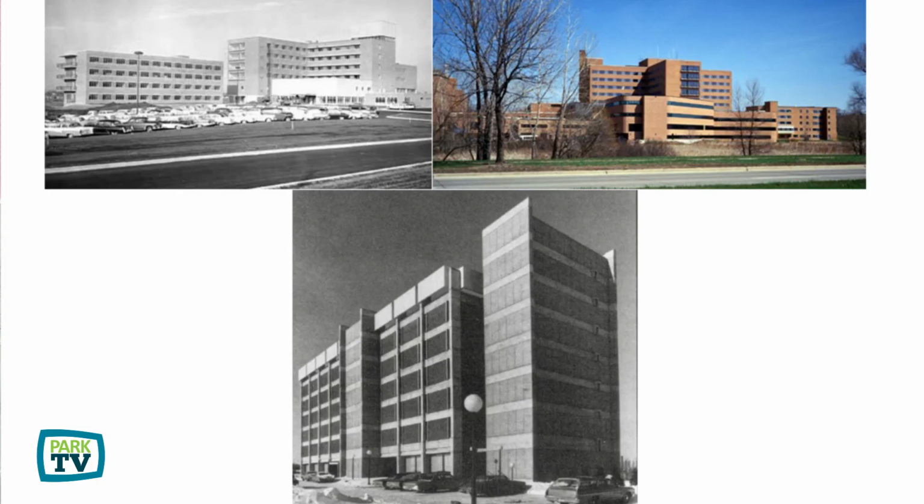The late 1950s also saw a new development, the Methodist Hospital on Excelsior Boulevard, probably one of the first major hospital developments outside Minneapolis. And the development of healthcare in the city of St. Louis Park really hasn't stopped since then. Methodist has been expanded 4 or 5 times.